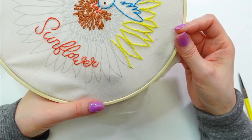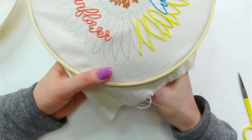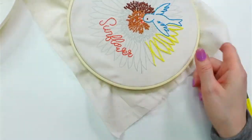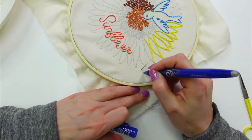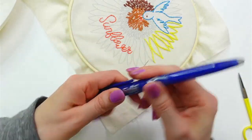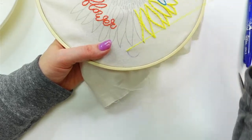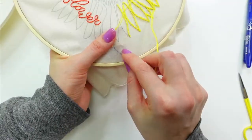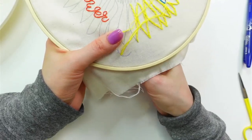let me just show you. So if I have an arc going down this way, I'm going to draw it on here with, oops. Let's just say I have an arc like this. This is a heat erasable pen. So if I have an arc going down like this, but I have my thread going above, this is the wrong direction. I have my threads above instead of below.